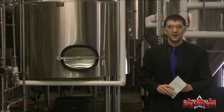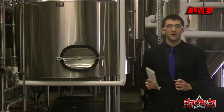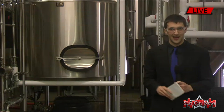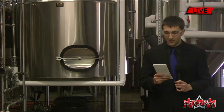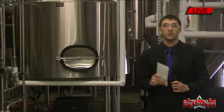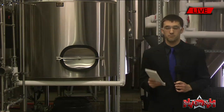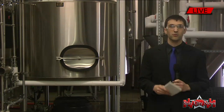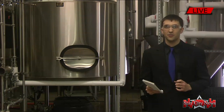Inside this machine right here, called a mash tun, was the cause of concern for the FDA. What's inside of it now, though, is a cleaning chemical, hence the glasses. What's normally inside of it, though, is a spent grain, a byproduct of the mashing and brewing process. This grain normally goes to farmers so they can feed their cattle, but the FDA is looking to change that.